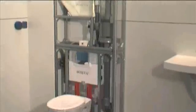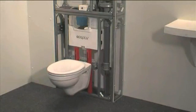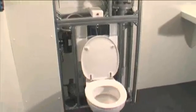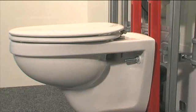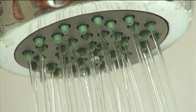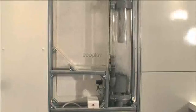The Ecoplay system consists of 2 modular frames and is designed as a concealed behind-the-wall system. The upper frame contains the cleaning tank, the storage tank and the control unit. The lower frame houses the flushing cistern, the pump and the adjustable mounting plate to support the toilet. It will of course take any type of back-to-wall or wall-hung toilet, including pedestal varieties. You can see that wastewater from the bath, or in this case the shower, is being gravity-fed into the Ecoplay system. As you watch, the water is pouring into the cleaning tank.